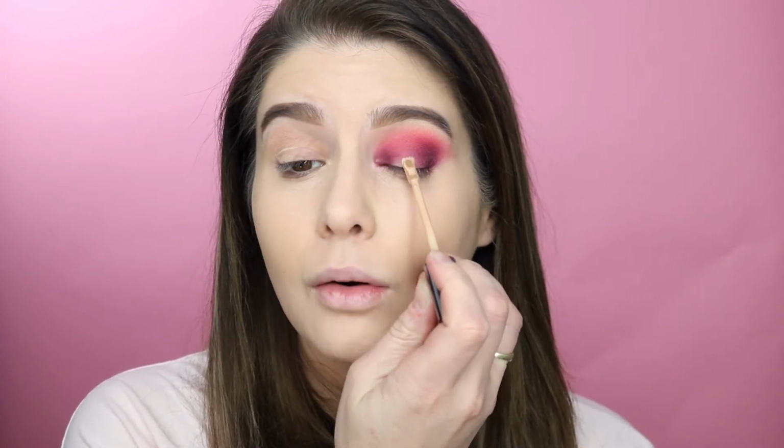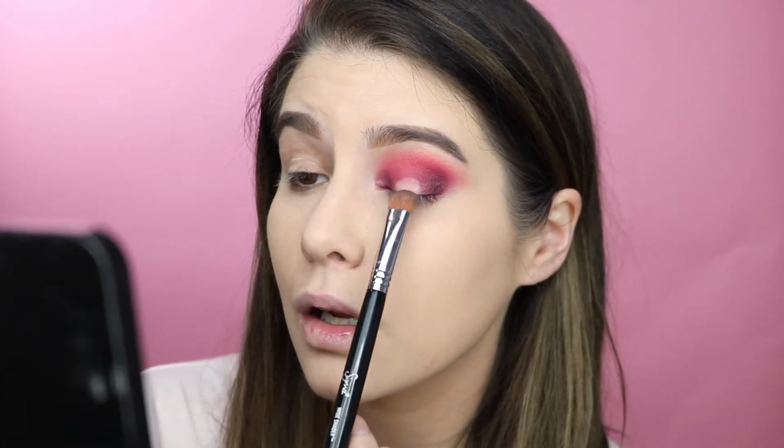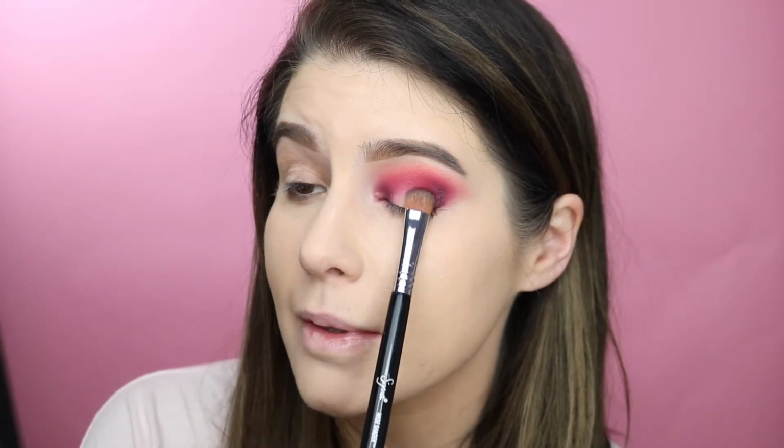So when I apply shadows to my eye and to my crease like this, inevitably it shifts onto my lid, and I really want the shadows that I'm going to put down to stick to my lid. So I'm going to take the tiniest bit of concealer and dot that right onto the center of my eyelid close to my lash line. And I am definitely not as careful with my fingers as I am with a brush. So with a brush, I am just going to lightly pat over that concealer. And this just basically acts like a primer for my lid.